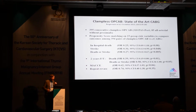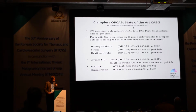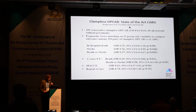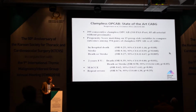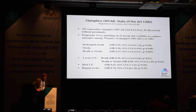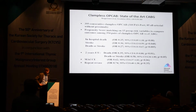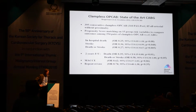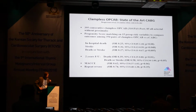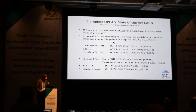But it matters how you do this operation. And Borgerman, in Circulation in 2012, really drove that point home, arguing that clampless off-pump bypass was state-of-the-art. And I have to say that one of the many bad mistakes that we made in trying to popularize off-pump bypass was doing it with a partial occlusion clamp on a pulsatile ascending aorta and expecting a lower stroke risk. It's only if you avoid that clamp on the ascending aorta that the stroke risk will go down.